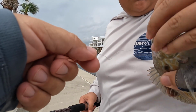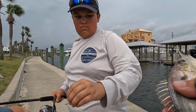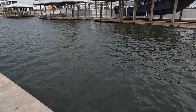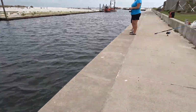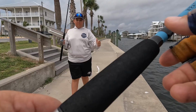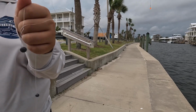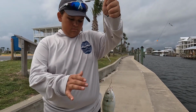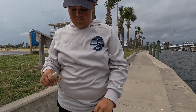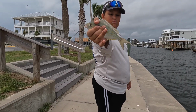I'm just trying to get it out of his mouth. There we go. Nice little fish. He's a decent size. Yeah, he's a big one. But you got another grunt. Yeah, another little grunt. I got him. I got one. Nice.